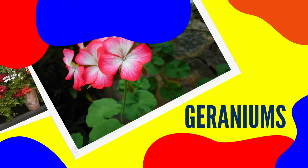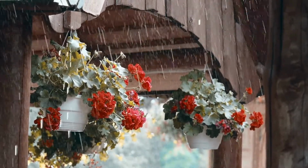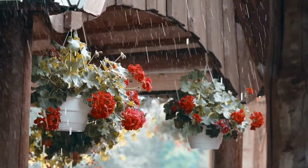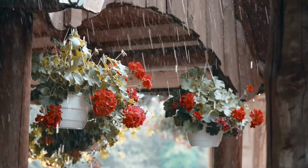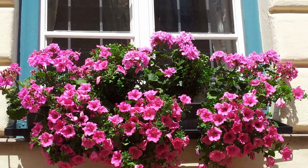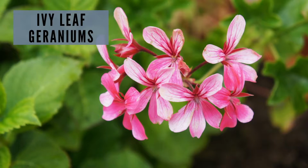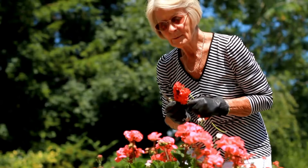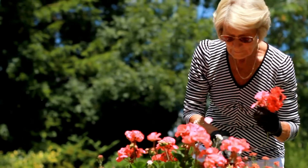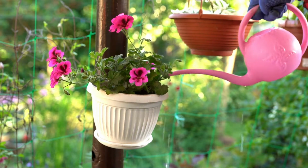Number 3 is geraniums. They like full sun and bloom through spring and summer. And if brought indoors over winter, they'll survive and be ready for another year of flowering in the garden. And before the frost comes along, you can cut back the stems to about 6 inches so that the plant isn't having to support as many leaves, and you then only need to water when the remaining leaves show sign of needing it. Ivy leaf and zonal geraniums are popular choices for containers and hanging baskets. Ivy leaf geraniums are fast growing with as much as 6 foot of spread if grown in the garden bed.